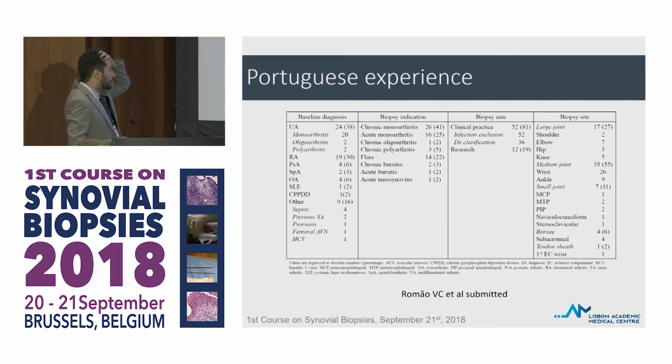So this is a summary of our experience. We have more experience now than this, but just to be aware, we have biopsied 2 shoulders, 7 elbows, 3 hips, 5 knees. So we have not that much experience, as I explained, with the knees because of the arthroscopy, and mostly we have experience in wrists and ankles. We don't have that much experience with the small joints, and in small joints we also have clinically to biopsy some other joints, such as the navicular-cuneiform in the tarsus and the sternoclavicular to exclude infection. Many of the wrist biopsies were for research also.